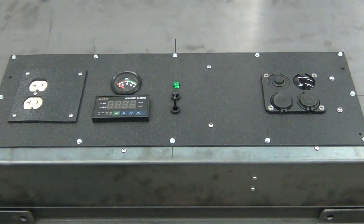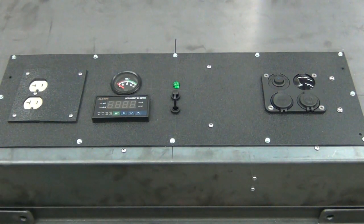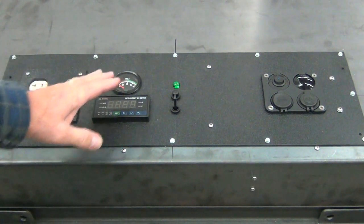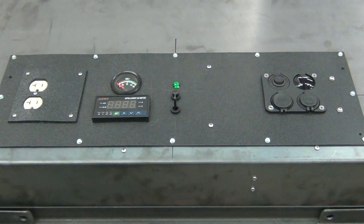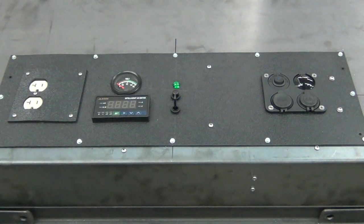We also have a DC to DC converter, and that takes that battery pack voltage and converts it to 12 volts. We have a 12 volt gauge so we can monitor that DC to DC converter. So the JLD 404 will turn that off also. So to protect the pack, it shuts everything off.